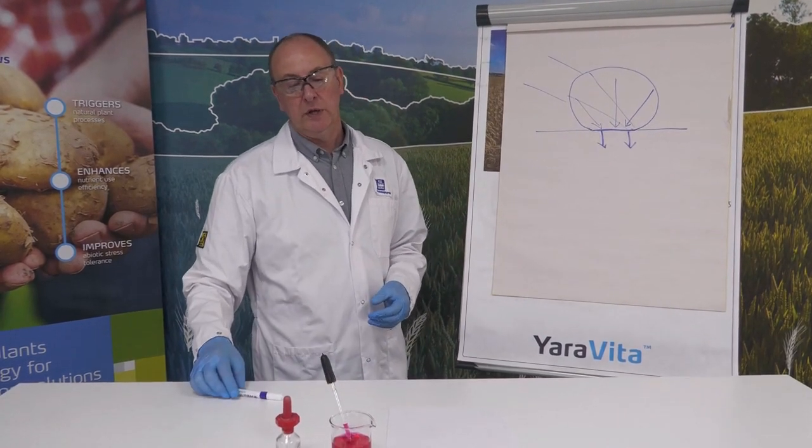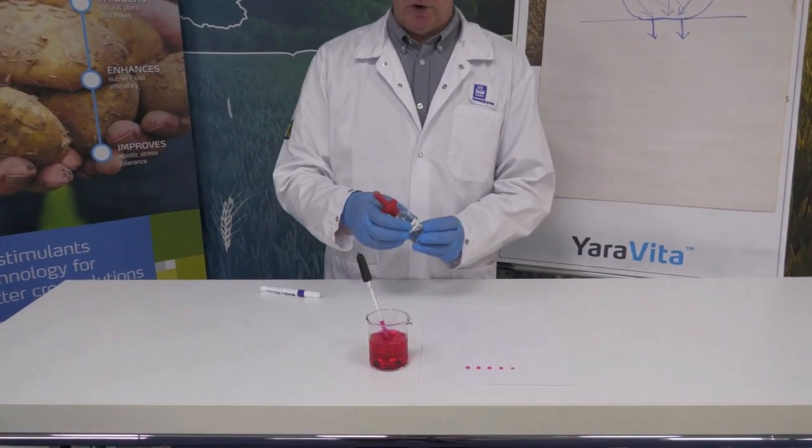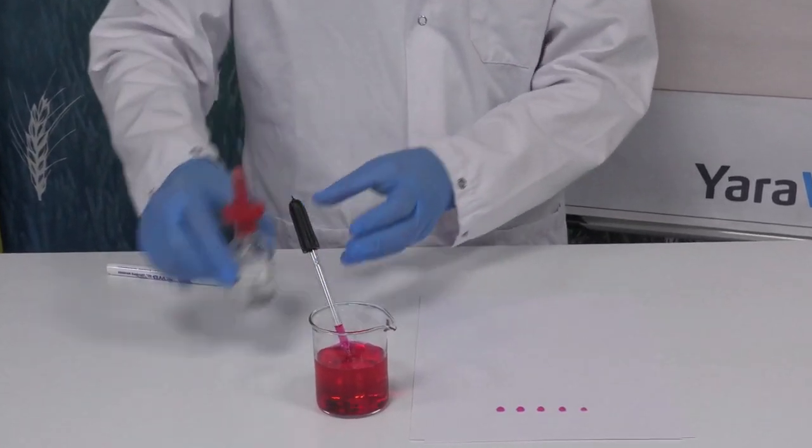So what we can do in the formulation process to address those issues is incorporate a wetter or surfactant. So I'll just add a couple of drops of wetter into this water.